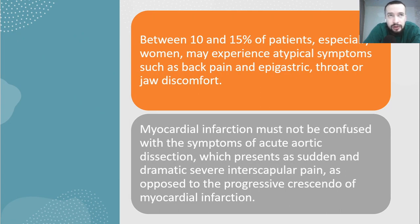I checked the history. In the history, we had absolutely everything: X-ray, ultrasound, blood test, but no ECG. And I thought maybe I need to do an ECG. I checked the ECG and there I found myocardial infarction. I told this man that he had a myocardial infarction. He said that it's not possible because he has pain in the abdomen, not in the heart. And I called the doctor from the cardiac department. He looked at him and said that it really was an infarction.